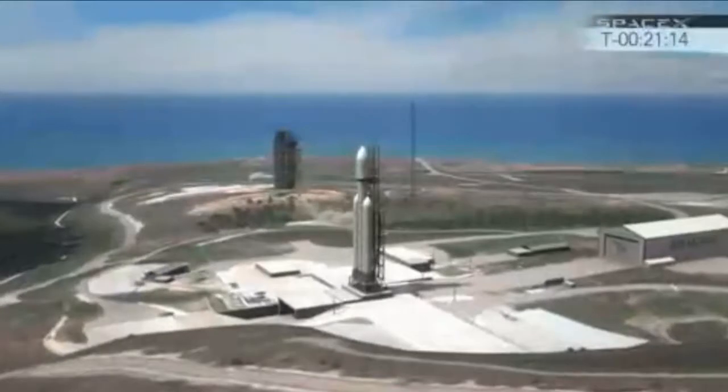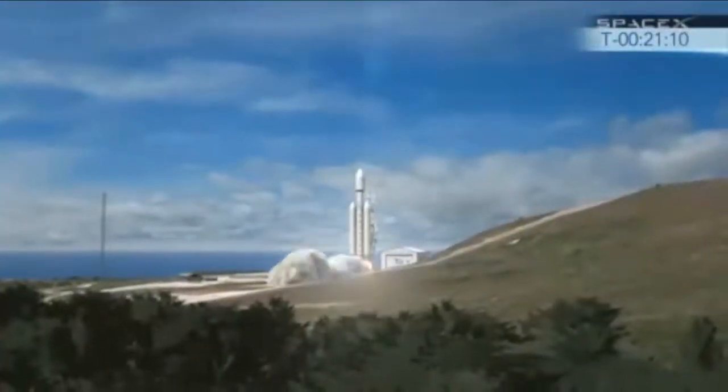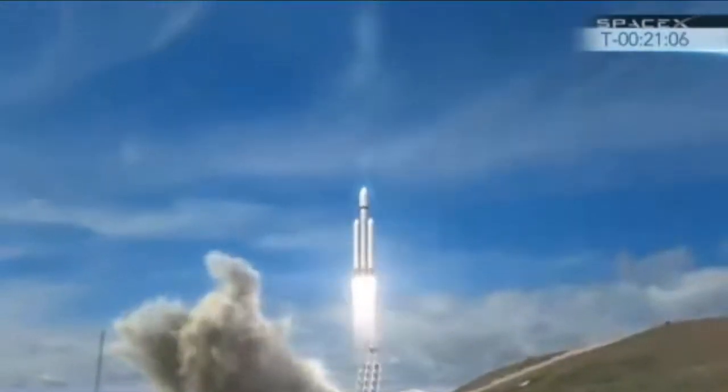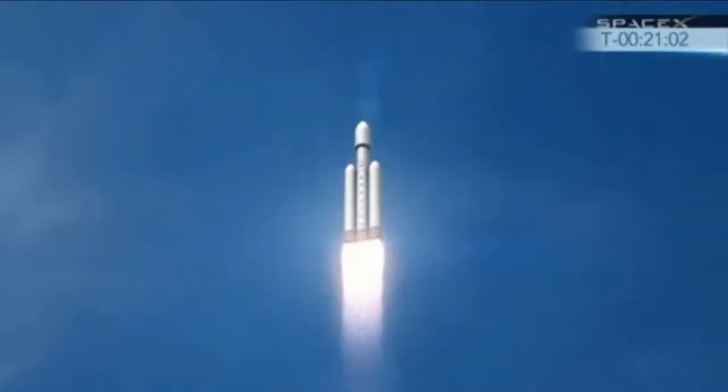Speaking of the Heavy, we look forward to the debut launch of the Falcon Heavy, our newest line of launch vehicles. The Heavy will provide the world's largest available lift capacity, up to 53 metric tons, or 117,000 pounds, to low Earth orbit. I can't wait to see those first Falcon Heavy launches out of Vandenberg. This year is a huge year for SpaceX across the board.